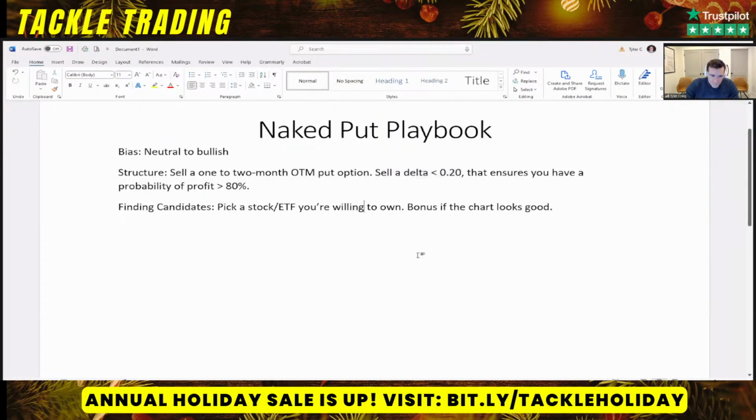Okay, so let's set up some rules here for exits. Hopefully you got the general idea on the entry here. So, risk reward, it's probably worth bringing this up. How much can I make? Your maximum reward is the net credit, the credit received from selling the put. In this case, I got $1.20.